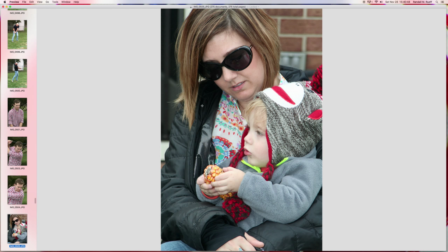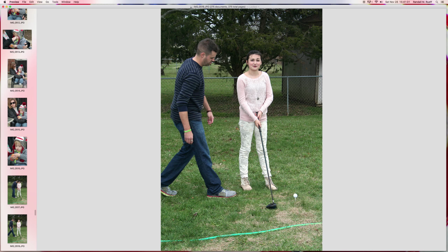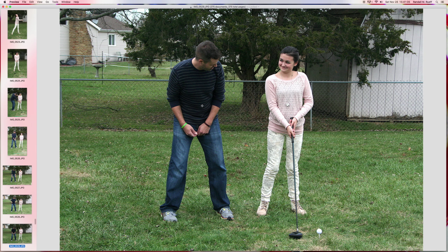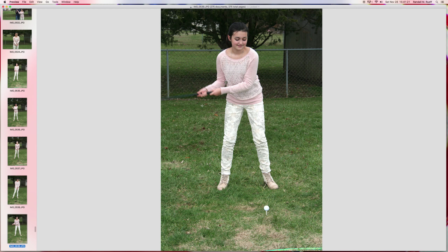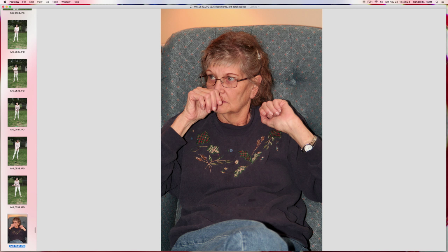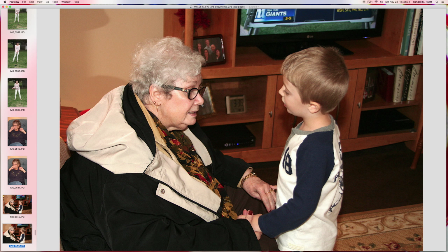Here's a picture of Reed sitting in his mom's husband's lap. Look at that corn thingy. There's a funny one of Lily laughing while she tries to. She's smiling. She's swinging. There's a Pam. Pam's always real serious. You can tell he doesn't really want to talk to mom, whatever he's doing anyway.